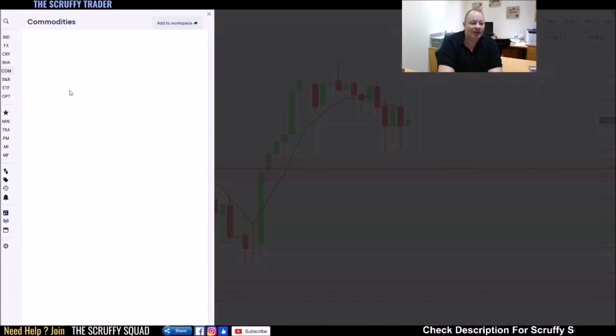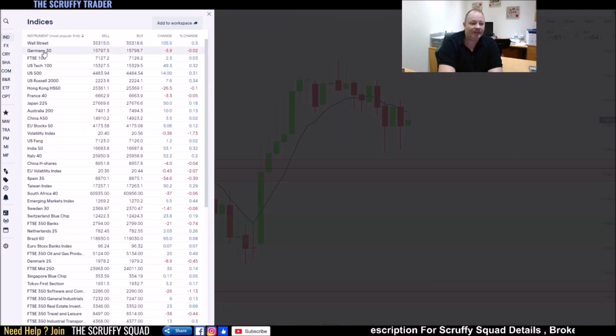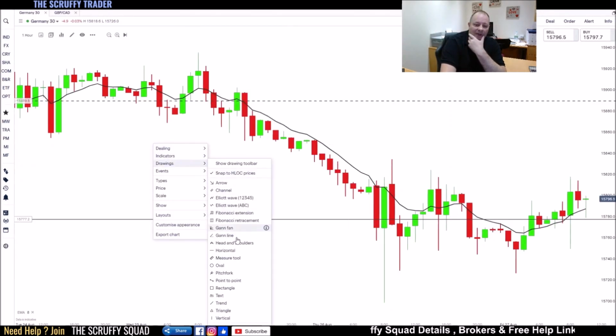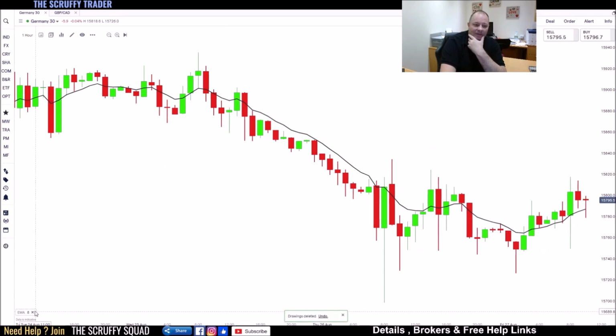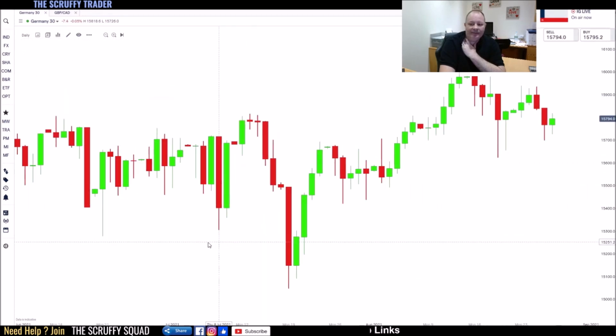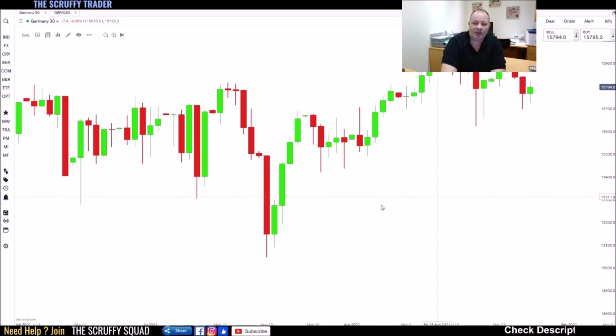Anyway, let's have a little look at this. Indices. Okay, let's just strip everything off to nothing. Now, when you're looking at a chart, just take it out to the daily, and then you can get a feel of what's going on. Straight away you can see it's an uptrend. Move up, move down, move up, move down, pushed up, a bit of a lower high where it's pushed down, but look, that trend is pretty much staying in place.